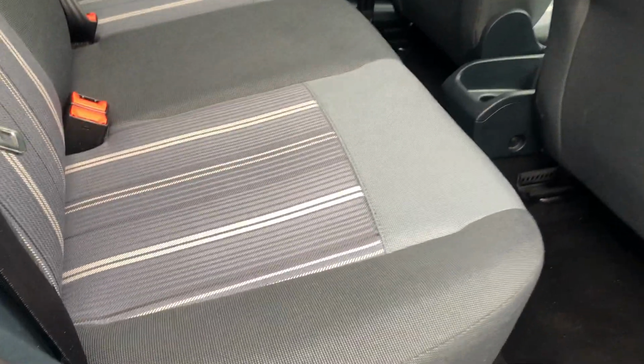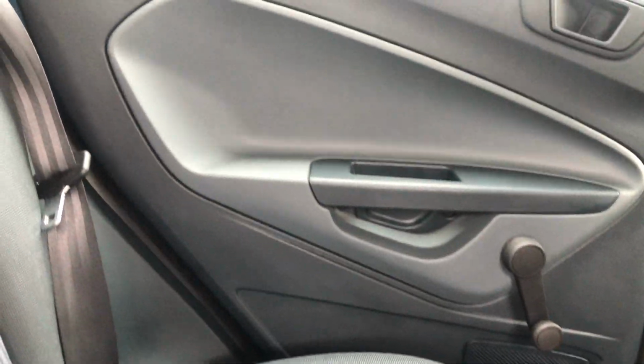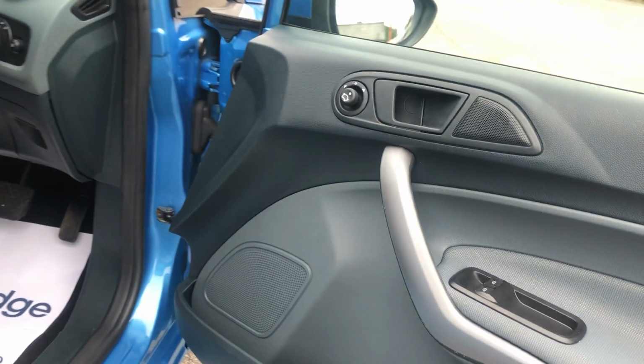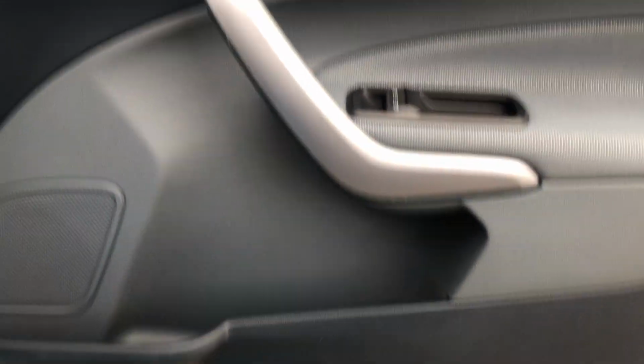Nice and clean on the inside. Non-smoker's car, no horrible smells in here. All the upholstery and all the trims, very nice and clean. Electric front windows, electric mirrors, again all the trims. Driver's seat, all in great condition.